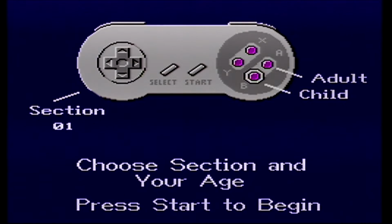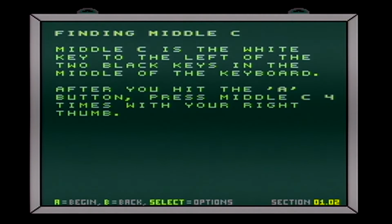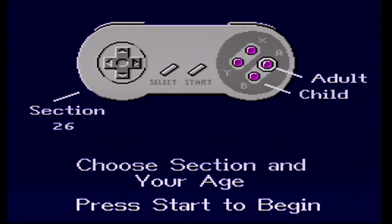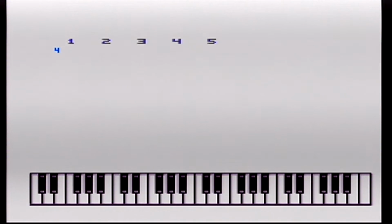So the game will take you through a number of lessons to learn to play piano and read sheet music. There are 36 sections of lesson plans, and you can choose which lesson plan you'd like to start on, in case perhaps you already know the basics, or when you come back to resume your progress.